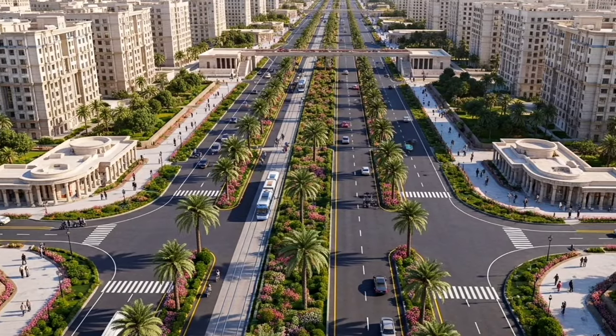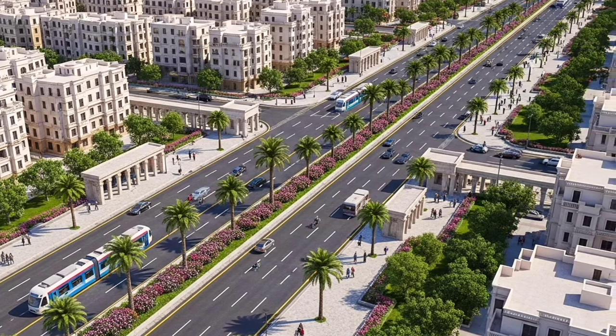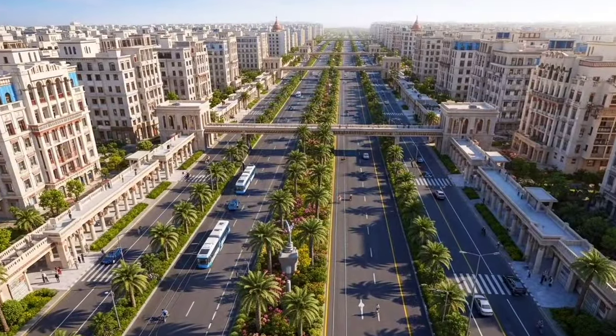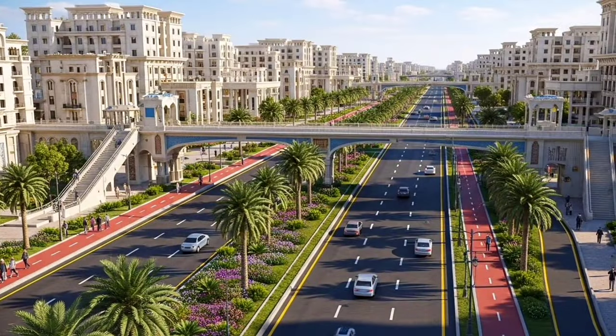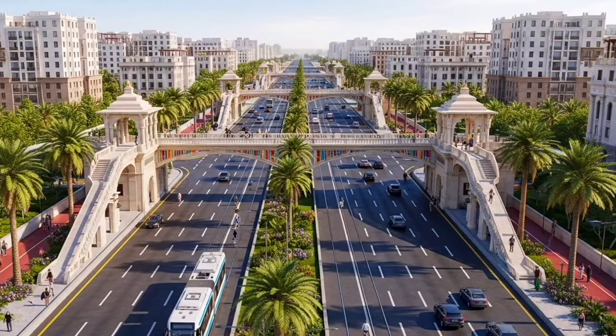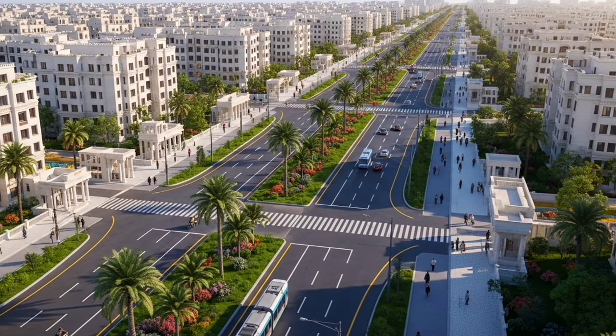Neighborhoods should be separated by multi-lane highways that serve as major arteries. These highways should be lined with palm tree boulevards, native plants and flowering shrubs, dedicated cycling lanes, tram lines, pedestrian walkways that connect all neighborhoods, and for car enthusiasts, a 3-lane highway in each road.